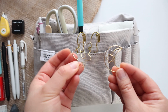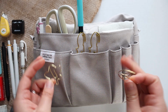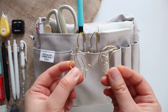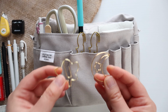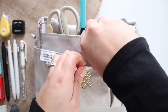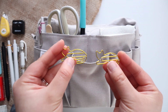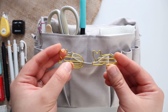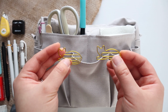So I think that they're very cute, and I kind of like the gold accents to decorate the light gray color of the bag as well. So even if I don't get much use out of these, I think it just adds a little bit of personality to the bag. And then just a couple more clips as well. I of course had to include these two little cat paper clips, again with the gold detailing. I just think that they are so cute, and they also remind me of my two cats, Homer and Dion, so I really like having these on my bag as well.